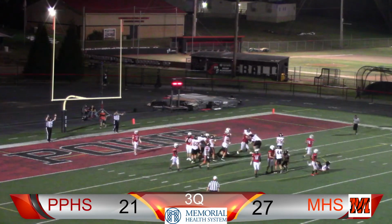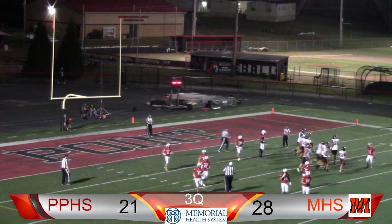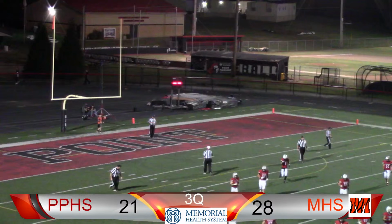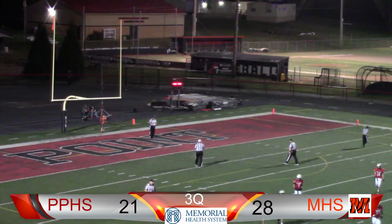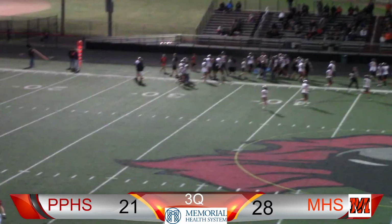It is up, and it is good. That is the goalpost that's leaning a little bit. We'll get to that after the break. 7:10 to go, new score. Marietta gets a defensive stand and then turns around and puts it in the end zone. It's the Tigers 28 and Point Pleasant 21. You're listening to the voice of the Tigers.